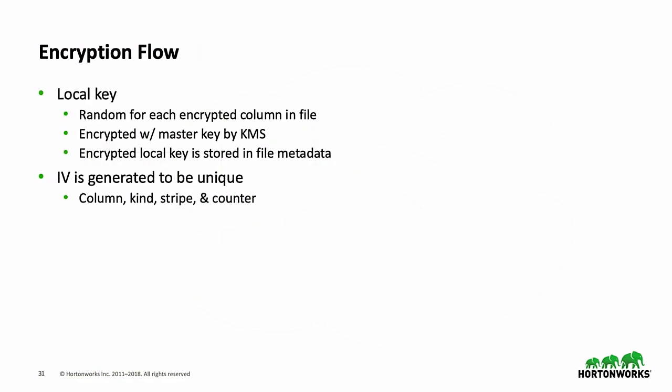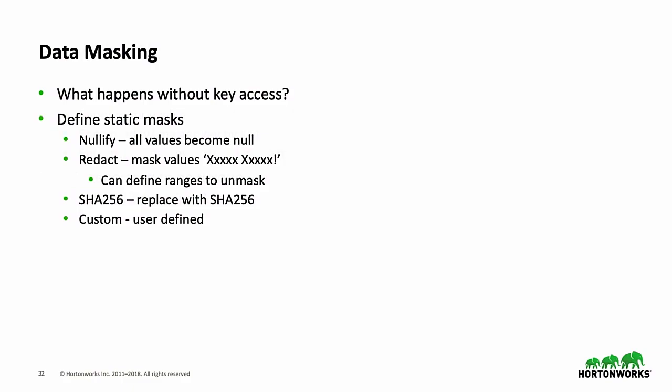The local key is random and for each file. It's managed by the user and the file. The initialization vector is guaranteed to be unique because we set it to the column, the kind, and the stripe counter. So what happens when the user doesn't have access to the key?